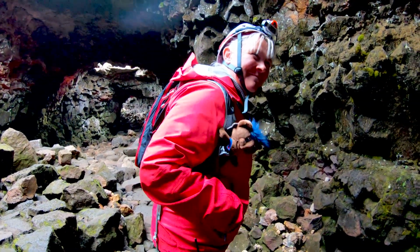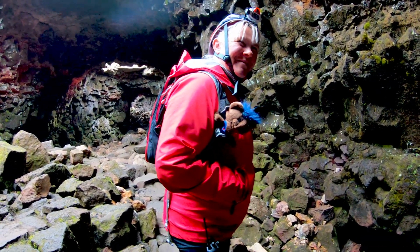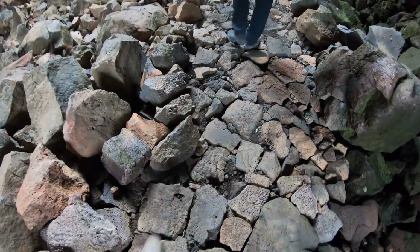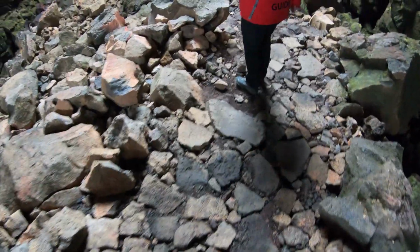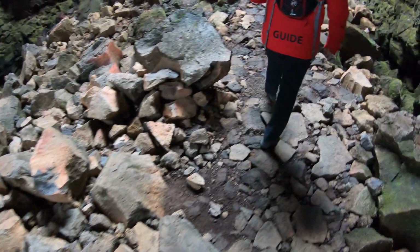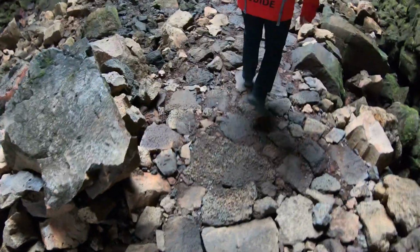She gave us a wave. I always appreciate that. I'm picking them up, putting them down on rocky surfaces here. Very rocky. Okay. You want rocks? You got them right here.